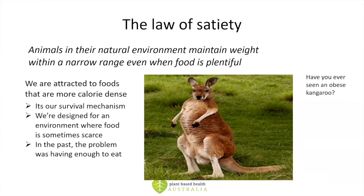In ancient times, if food was scarce, if there was something richer around, it's those who ate the rich food who would have done well. But of course, I'm talking about an era until the last few hundred years, when the richest food you would have got your hands on might have been the leg of that kangaroo or beef or whatever. Meat's actually a little higher calorie density than most plant foods, but it's nothing compared to the highly processed foods that you can get in your supermarket. So we're designed from an environment where food is scarce, and in the past, getting enough to eat was our problem.